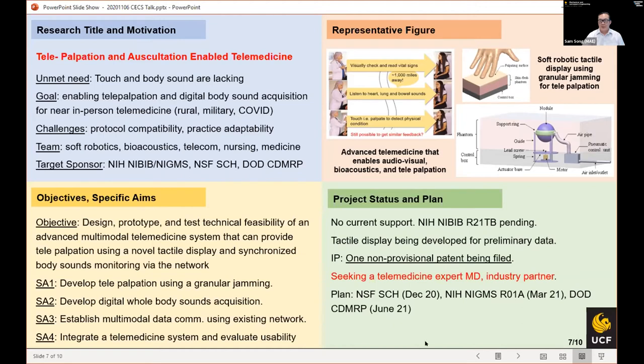So in here, several proposals are tried. One is pending now, and also a patent is filed. And I'm looking for a telemedicine expert MD. So I'm working with a great nursing staff, or nursing professors, in the College of Nursing, but now we are kind of lacking an actual physician, an MD physician. So I'm looking for that. And also I'm looking for an industry partner as well for that. So for this topic, I've tried the NSF Smart and Connected Health. We didn't get the funding, but I'll try again. And also the NIH General Medicine, I'll try with R1 soon.